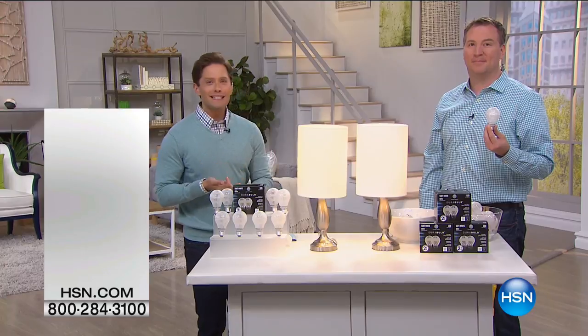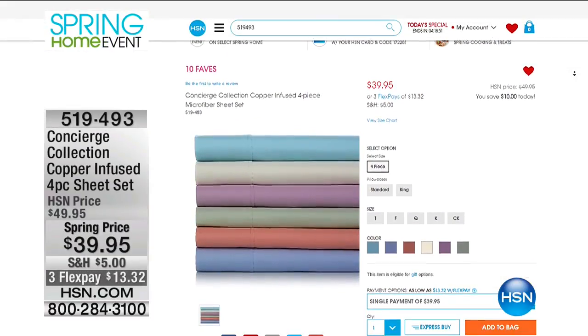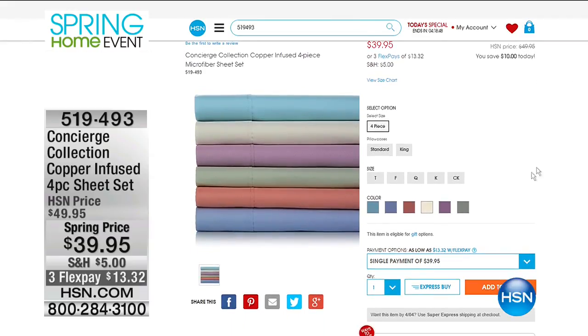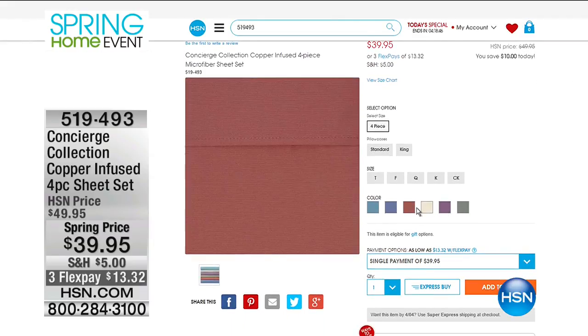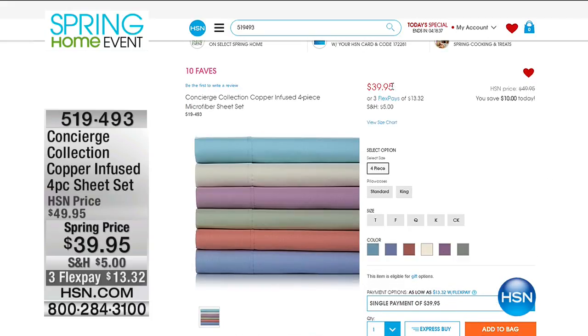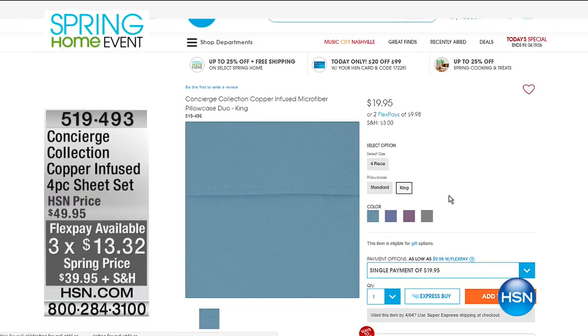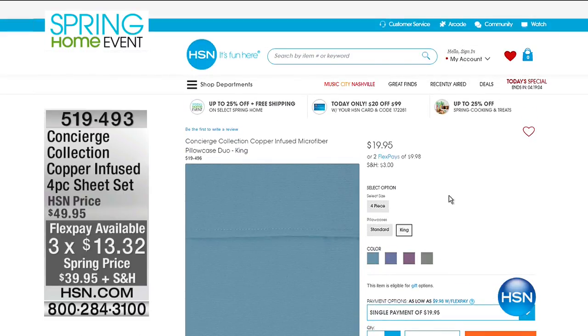Okay, now I want to tell you about something that we launched in my last hour here. And it's really the coolest concept in the marketplace today. You've seen copper infusion in sleepwear. You've seen it in fitness gear and compression socks because it repels odors and fights bacteria. Well, how about getting it in your standard microfiber sheets? You'll never feel it, but it will repel odors and bacteria. And what we're doing today is giving you our new concept sheet at our standard microfiber price.